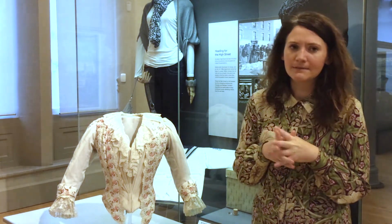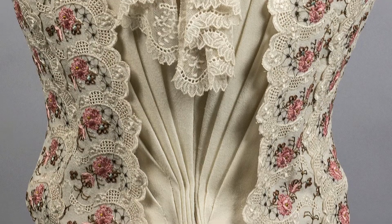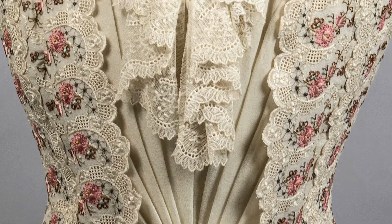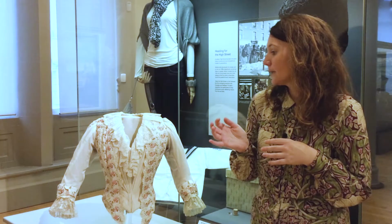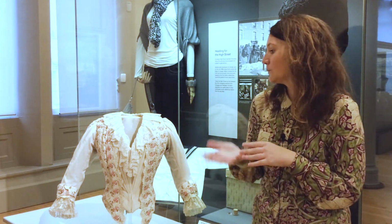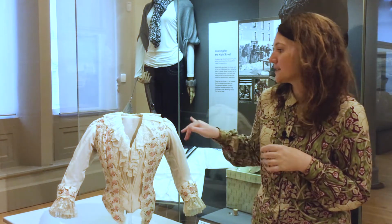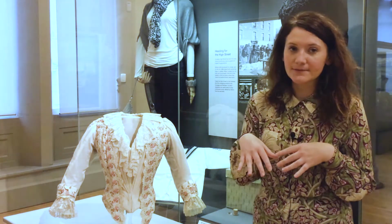The fabric is a very delicate wool mix, and as you can see, it's been decorated by hand embroidery and by lace. It would have been worn by a very fashionable woman and would have been worn as a day dress. And the reason that we know this as well, because normally silk was worn in the evening and then wools or cottons were worn during the day. And we also know this because of the length of the sleeves. Generally speaking, evening wear tended to have shorter sleeves.